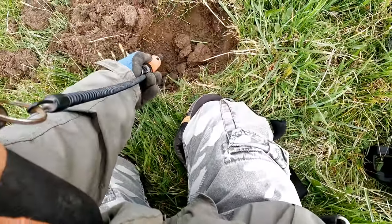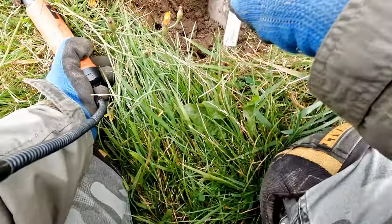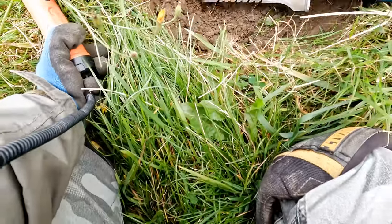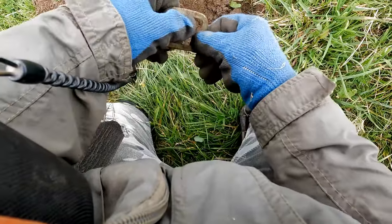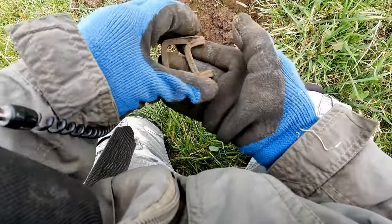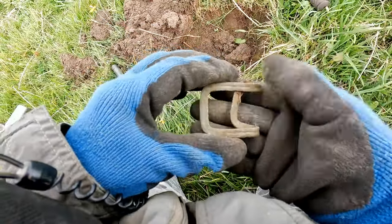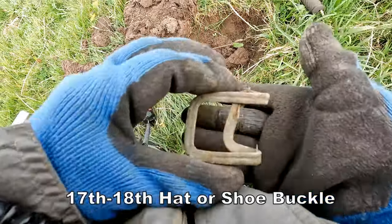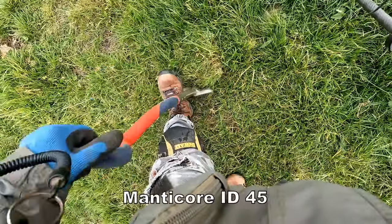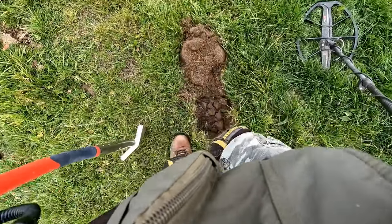There you are, 71. Yeah, I think this will be a buckle. Yep, a buckle. Folded. Shoe buckle, I think, maybe. Quite a big one. Shoe buckle or hat buckle, actually. Yeah, it's quite big. 71. 45. All the way. What's this? 45.